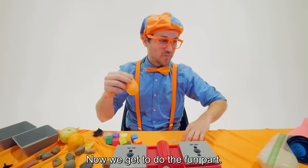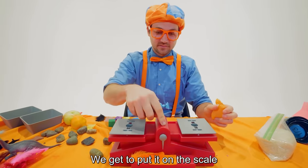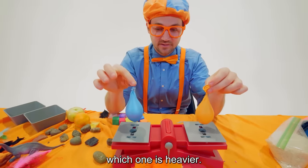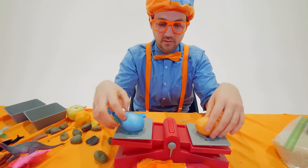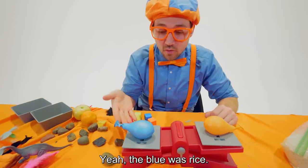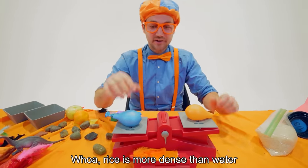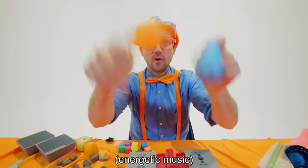Okay, now we get to do the fun part. We get to put it on the scale and we get to see which one is more dense, which one is heavier. Ready? The blue was rice. Whoa, rice is more dense than water.